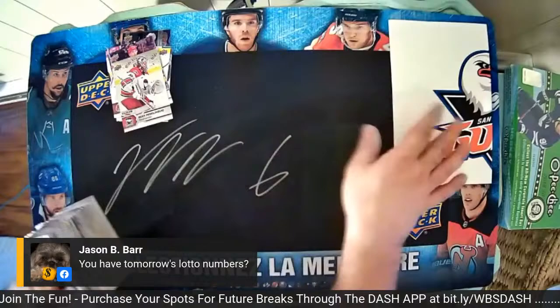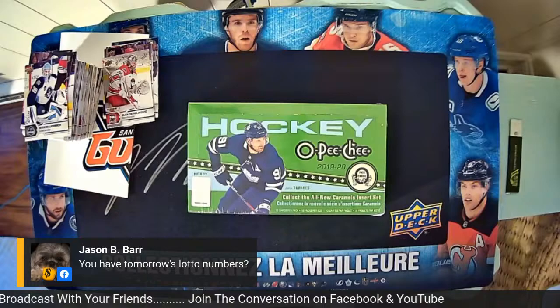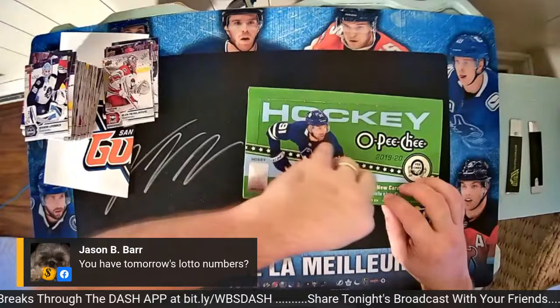So that is the AHL break portion of mixer number four. Now we're moving on to the O-Pee-Chee box. This one is the one I've been waiting to do. I'm excited. I love kind of classic cards, old-time cards, vintage stuff. I want to see what these look like. I know the base product is a more modern version, but there are some kind of retro parallels in this one that I would like to see us pull some.